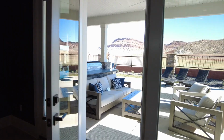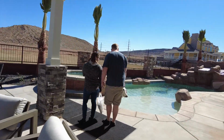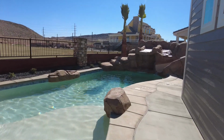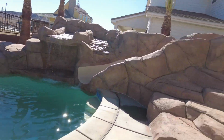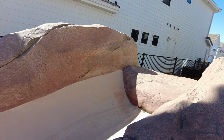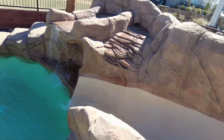All right, this is what I'm the most excited for, is back here. Yes. This pool is awesome. Looks like we got some sand in it, probably blown in overnight. Fun rock feature. Jump up on the slide. Looks like you got a little jumping area over there.